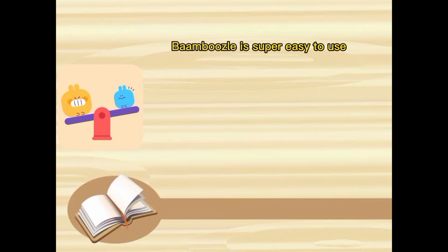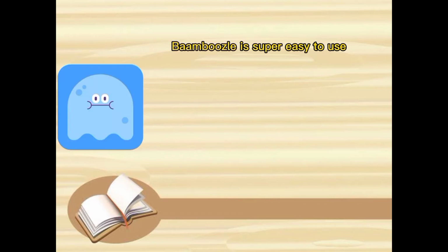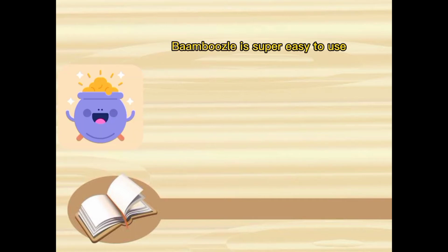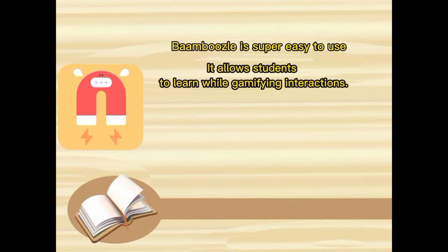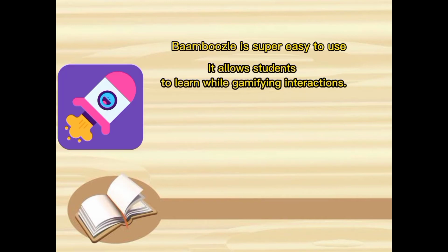Students can make quizzes if you want them to, allowing you a new way to have them work in groups or even to present their work. Bamboozle is a useful tool in the classroom, but it can also serve as a remote learning assistant because it allows students to learn while gamifying interactions. This can help to keep students engaged for longer periods of time.